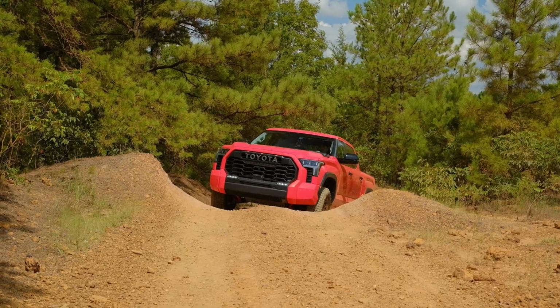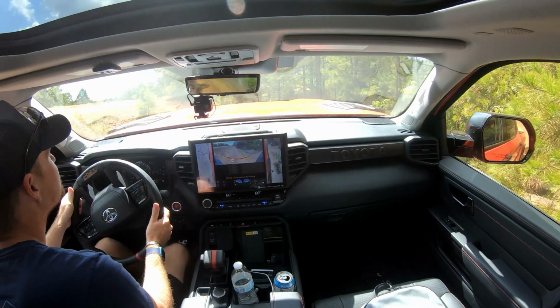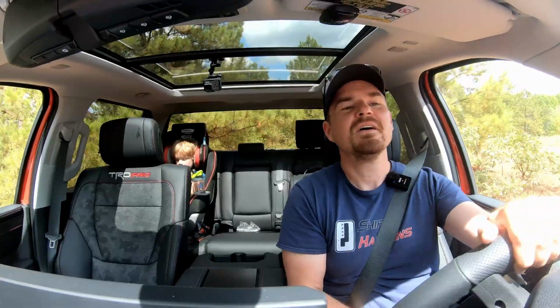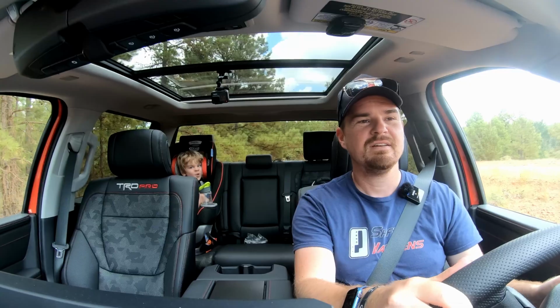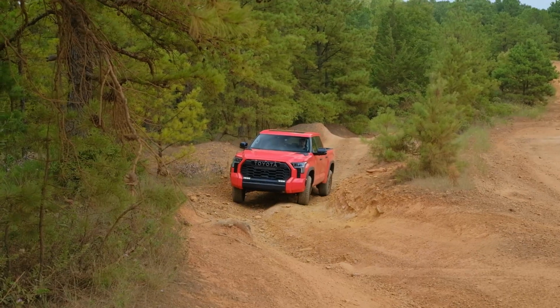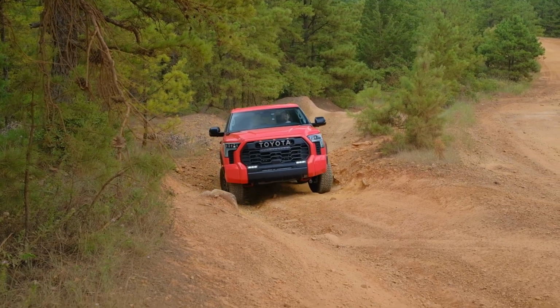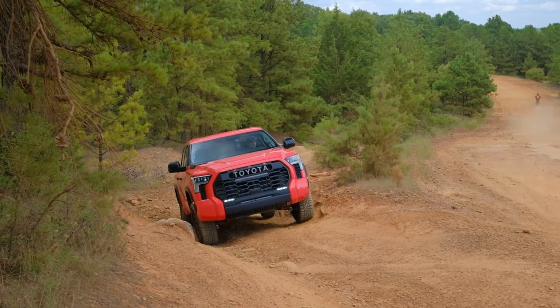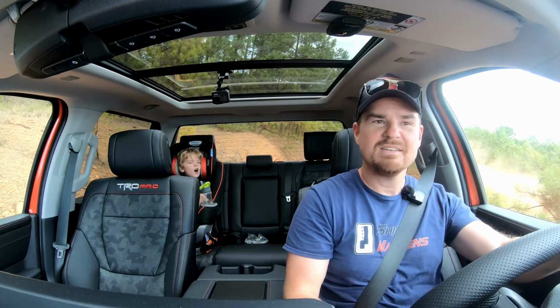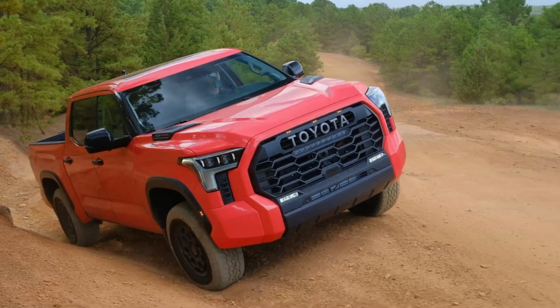This trail is pretty tight, but I think this TRD Pro can handle it no problem. Oh yeah. Well, here we go. We're gonna drive up this cliff. Whoa! Can you believe it? Yep. It feels like it's really strong. Yeah, this truck is really strong. Make sure I dodge. Here we go.